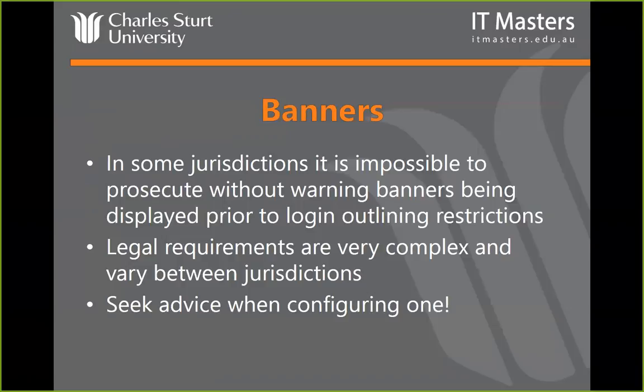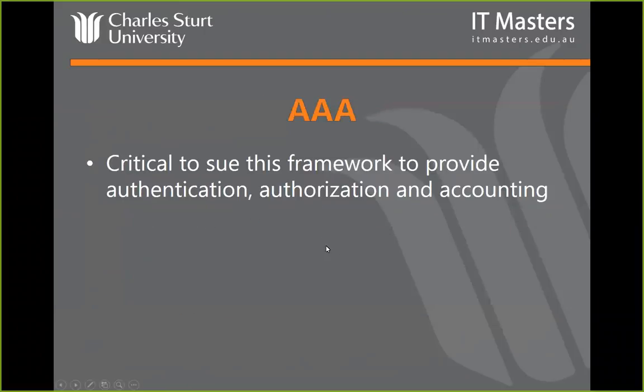Seek advice when configuring one as well. Legal advice about the sorts of statements that you might be able to put into it, because sometimes banners make statements about their jurisdiction and under what circumstances prosecution can occur, and they're basically blatant outright lies, so they don't stand up very well in court. So AAA, critical to use, not sue. You certainly don't want to sue your AAA server, they're very useful.